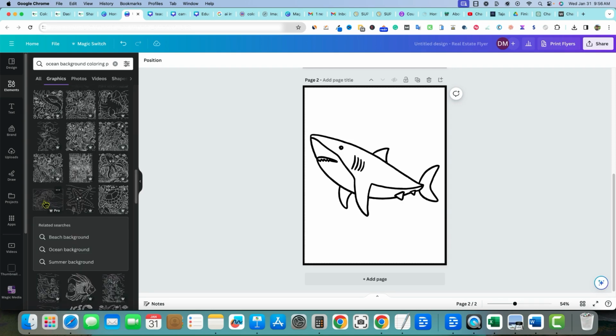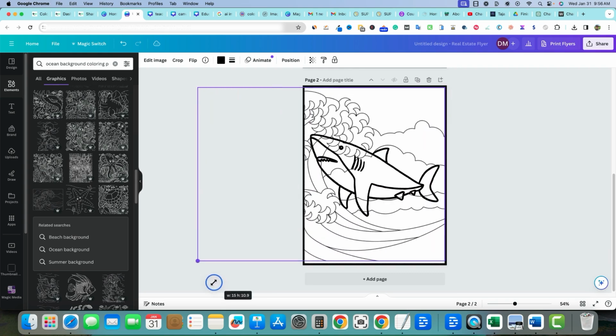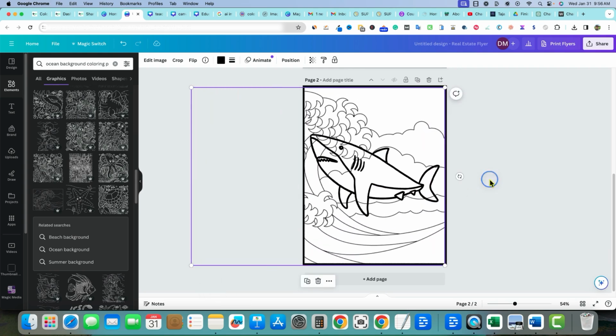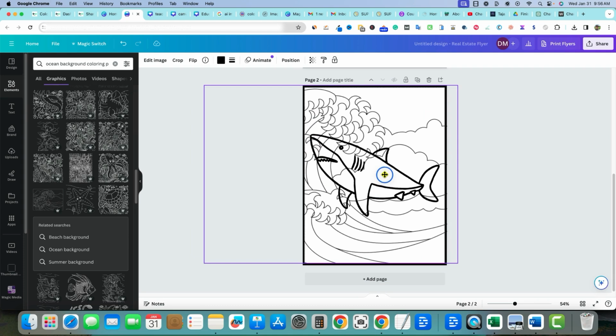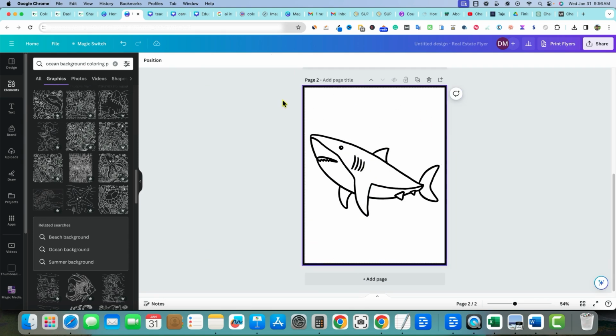All right, so I'm going to just grab this and see what it's going to look like if we just drag this onto the page like so. We will have to drag this a little bit more to make it bigger. And then the shark is going to be transparent, so we have the lines in the background. I'm not going to show you how to fix that right now, but I'm going to go ahead and delete that background. That's something that you can do.